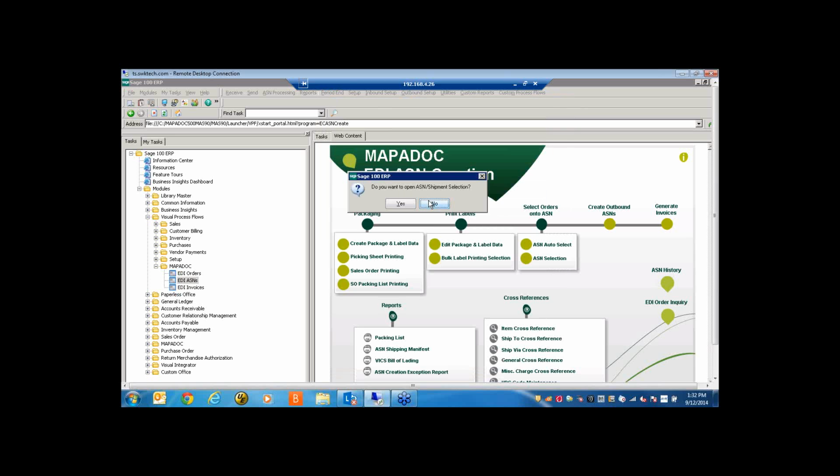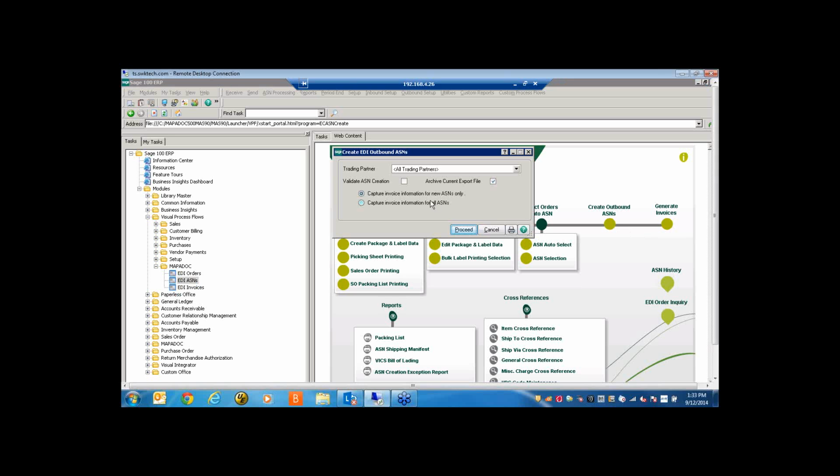So at this point in time, our orders have been packed, we printed our labels, we created our ASN with the tracking pulled over from Sage. Now we're actually ready to send it out, and that's done through this Create Outbound ASN button. This is where you're sending out the ASNs from your system. So you do not need to go to a separate interface to send out your ASNs. It's directly built within MAPADOC here within Sage.